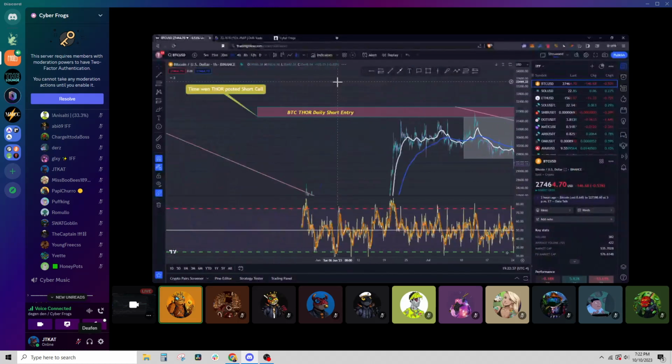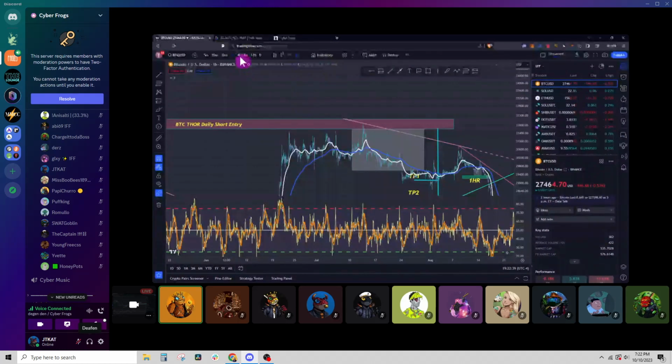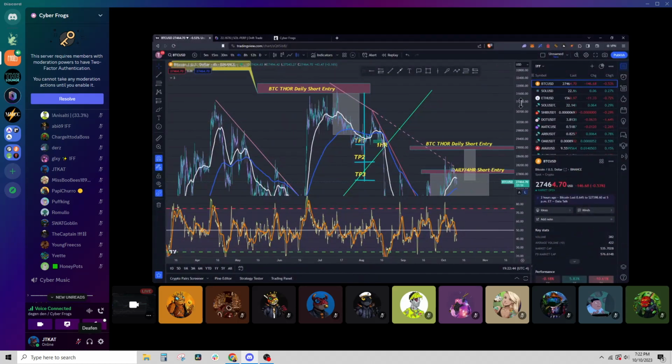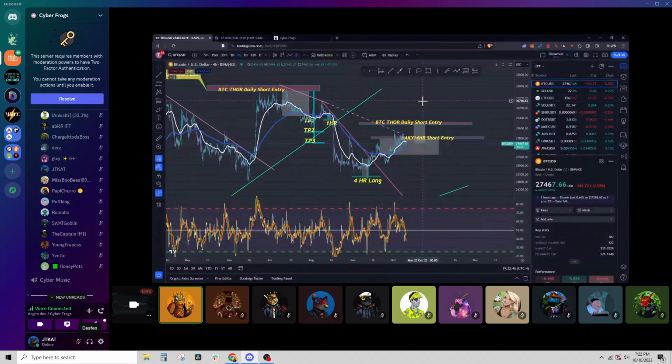And generally, the 4 hour and the daily are the highest probability, because they're taking a longer time frame and price and more data, and not just short time frame volatility.